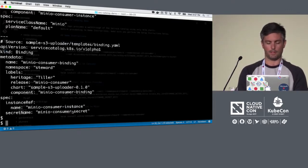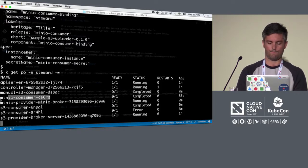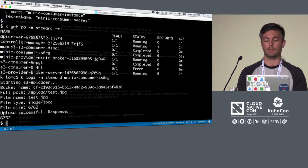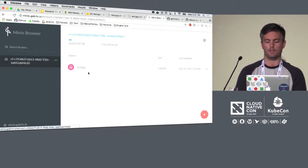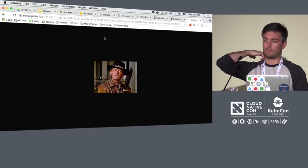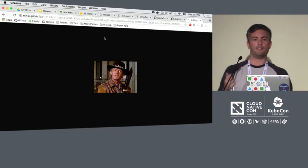So now if I take a look at this job, the Minio consumer, we can see the logs here. We can see this uploaded again using a very similar cf-gwid name. And if I jump over here into my Minio browser and hit refresh, you can see I've got my bucket here with my file. And if I grab a link to this thing, that's a knife. So we've managed to decouple provider from consumer without modifying the application at all.